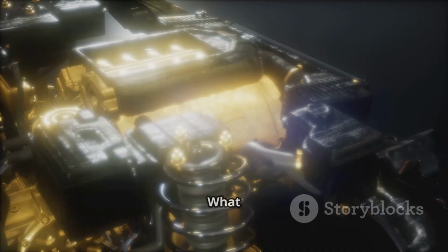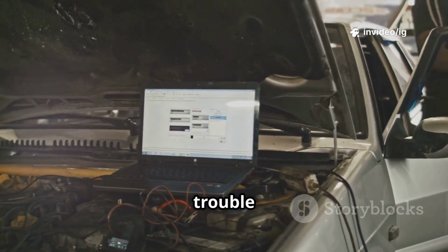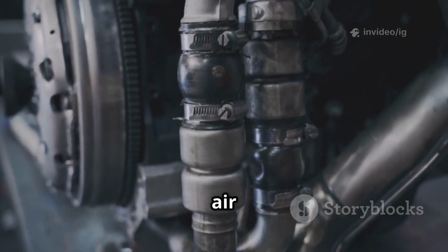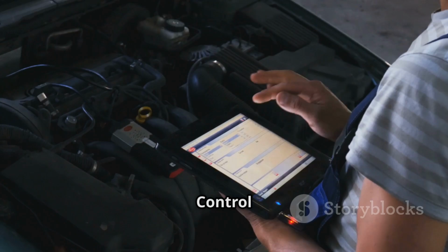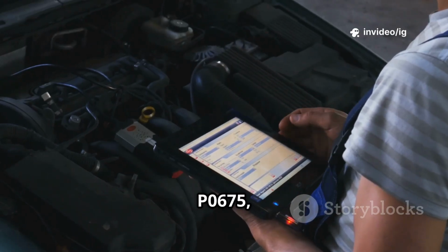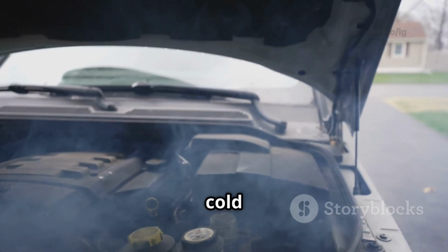Let's dive in. What is P0675? The P0675 trouble code stands for Cylinder 5 Glow Plug Circuit Open. Diesel engines depend on glow plugs to heat up the air inside the cylinders, making cold starts easier. When the Powertrain Control Module, PCM, detects an issue with the glow plug in Cylinder 5, it triggers P0675, leading to hard starts, rough idling, and white smoke in cold weather.